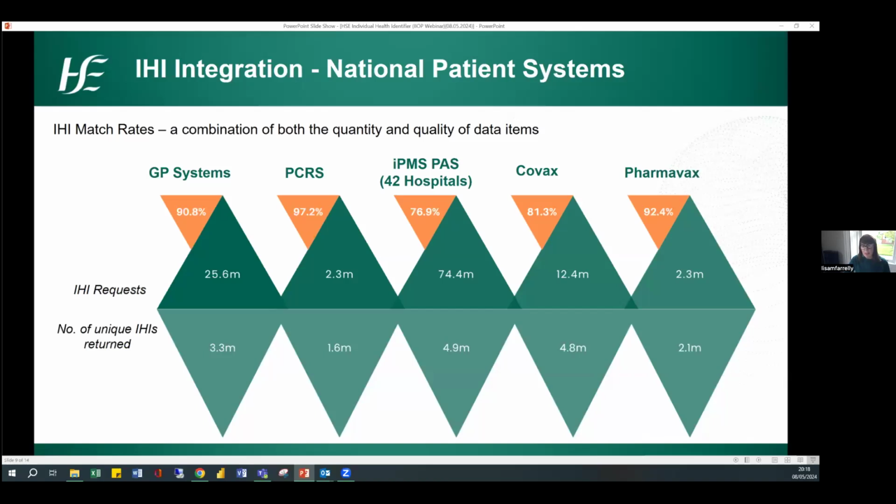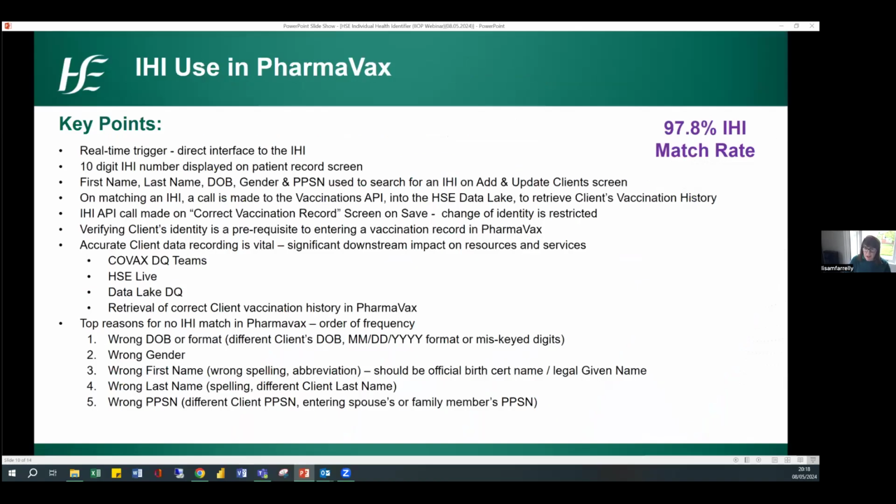So I just wanted to touch on PharmaVax, given the audience here, and something that a lot of you may be familiar with. So the IHI is a real-time interoperable structure with the PharmaVax system, and it is a direct interface into the IHI. And when we talk about a direct interface, it is a real-time lookup.